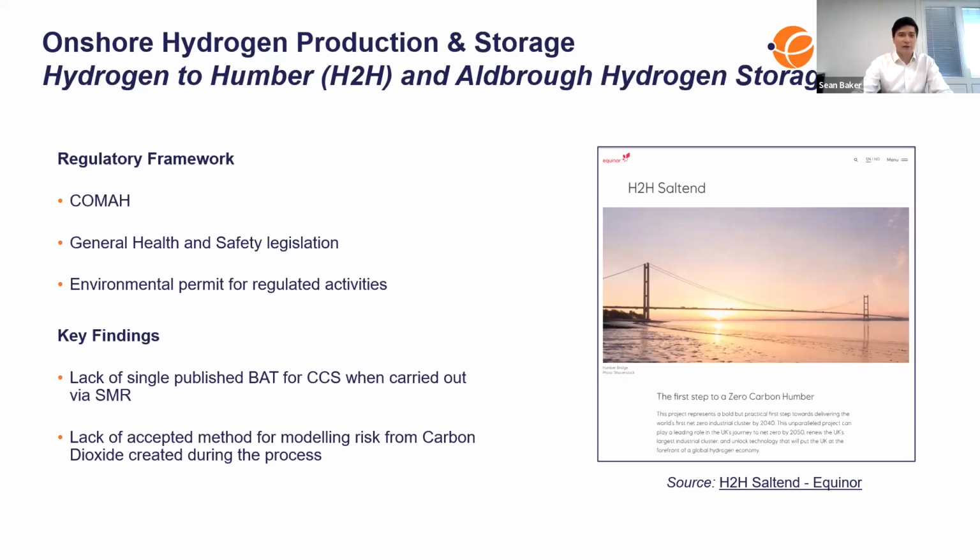Feedback from stakeholders in the project identified a couple of issues encountered to date. One of the first ones was the COMAH assessment for the sites, aggregating multiple hazardous substances. A common issue that comes up on projects of this type is that chemicals used in carbon capture storage processes are often commercially sensitive, but still need to be assessed to determine if they are dangerous substances under the COMAH legislation.